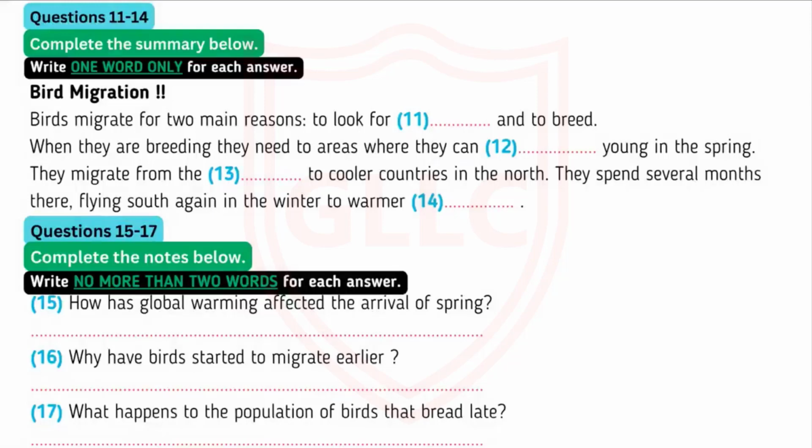My lecture this evening will focus on the migration of birds. That is, how birds fly in big groups from different parts of the world at certain times of the year. In the first part of the lecture, I'll talk about the reasons why birds migrate, when they migrate, and which parts of the world they migrate from and to.